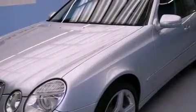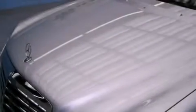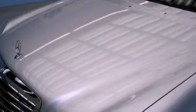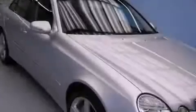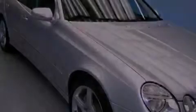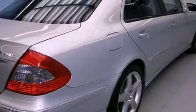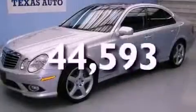The following features are also included: memory settings for the seat's positions, so you can recall your favorite alignment with the push of one button, cruise control, memory settings for the side view mirrors, an engine immobilizer theft deterrent system, front and rear floor mats, 12-volt power outlets, rear fog lamps, stability control, a home link feature, and this vehicle has fewer than 45,000 miles on the odometer.